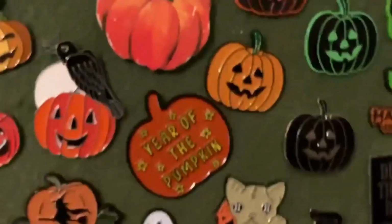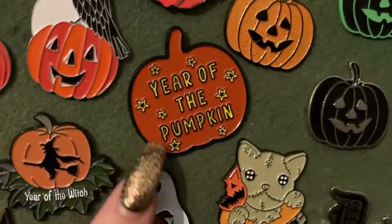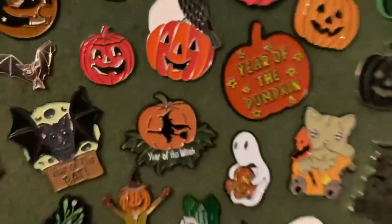There is my Year of the Pumpkin pin. I'm so pleased with it. There's still quite a few left if you'd like one. There's still time to get one before Sunday.